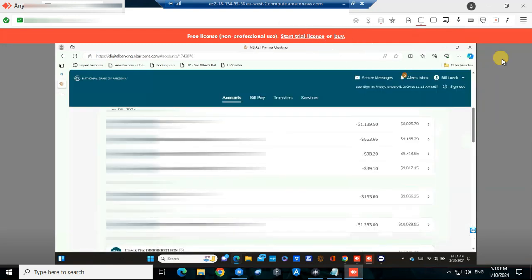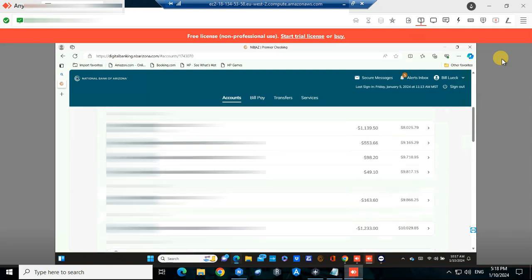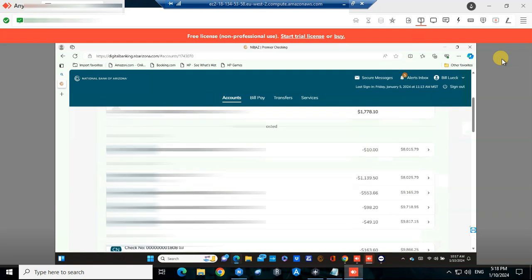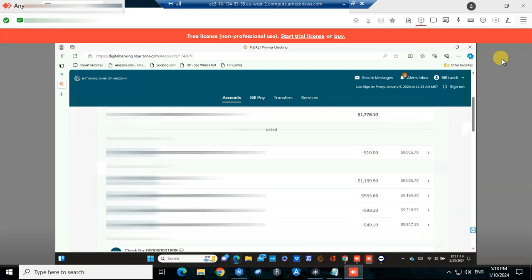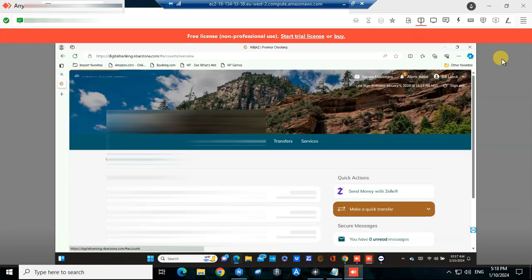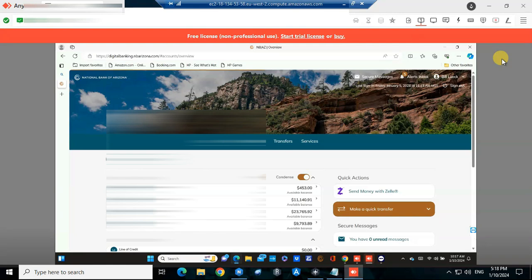If you're not aware of what they do, when they get them to log into the bank, they use the inspect element, which is in Google Chrome, and they can temporarily alter the numbers, so it looks like they'll add money to the account to make it look like they've given the refund, but they haven't. If you refresh the page, it would go back to normal.